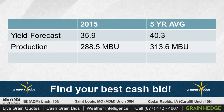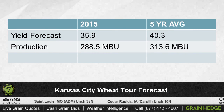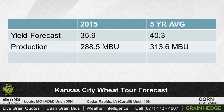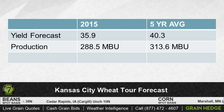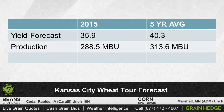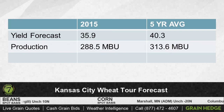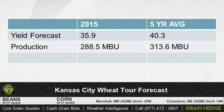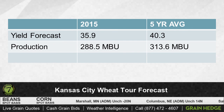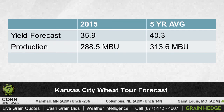Production here is expected to be somewhere around 288.5 million bushels. That's behind the 5-year average here, which was around 313.6 million bushels. I think some traders were thinking somewhere around 300 million bushels is where the wheat tour would come in. So we're on the shy side of that, and we very easily could see a bit of a pop here in the overnight, possibly continuing to hold those gains here going into the morning pause. We'll have to see how that all plays out here on Friday.